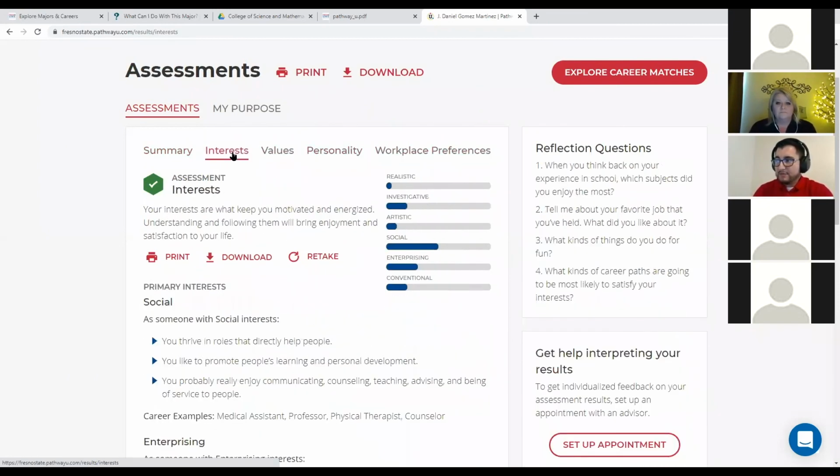And I'm going to ask Jody to tell us more about what type of information you can pull out from here, or how you can reflect about your results and how it applies to you. All right, so when you start thinking about your interests, there's 6 different categories, and it's called John Holland. So that's the Holland Code, and that's where the realistic, investigative, artistic, social, enterprising, and conventional comes into play.